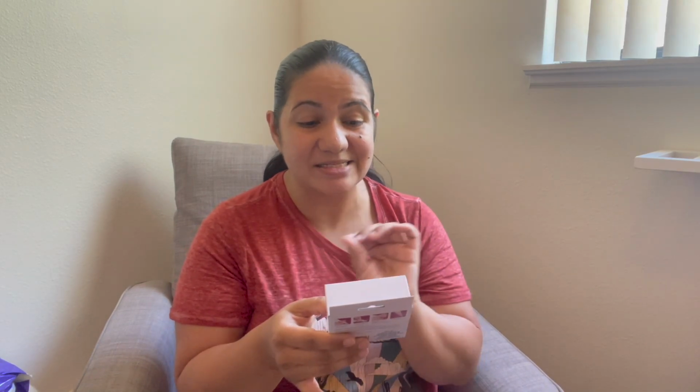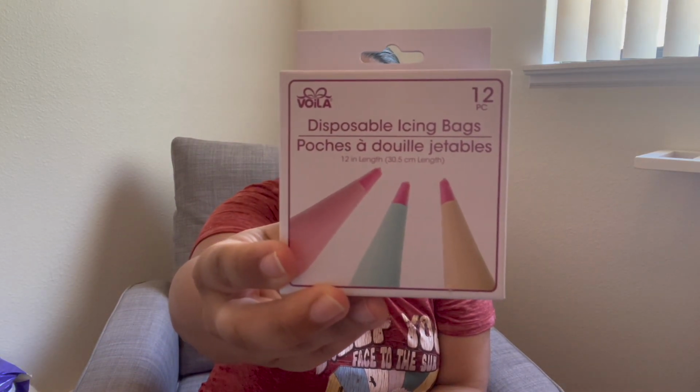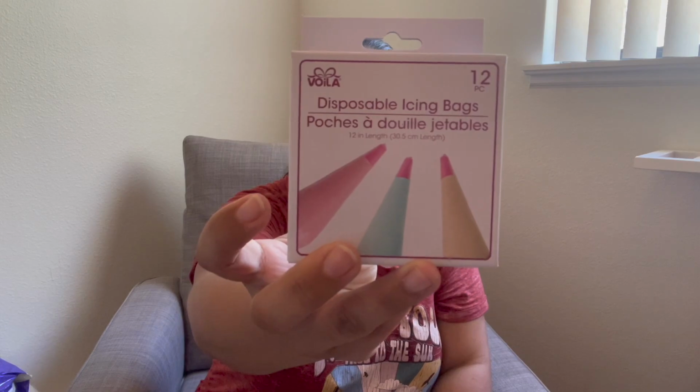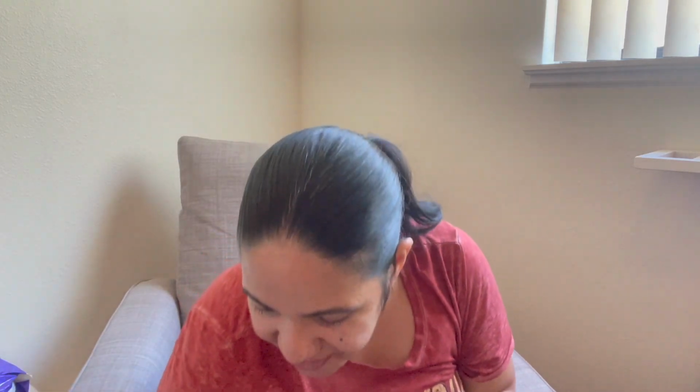And I also picked up the disposable icing bags. This is a 12 count of bags. I thought it was a pretty good deal. You can have them on hand. They do sell the tips for these in that same section if you guys are interested in that. You can definitely pick up the tips for these, but I just picked up the bags. I can use them for anything other than just decorating with icing. I can use it for anything. So I picked that up. 12 count, not too bad for $1.25.